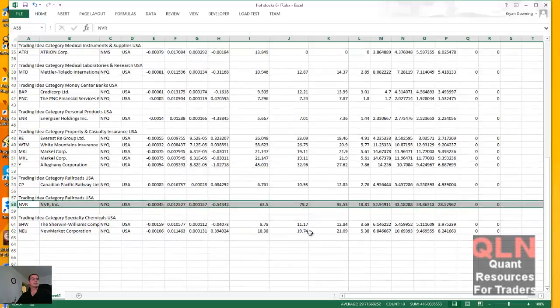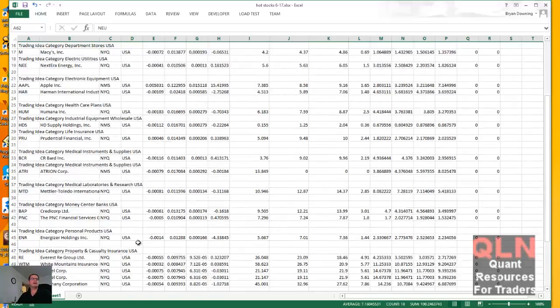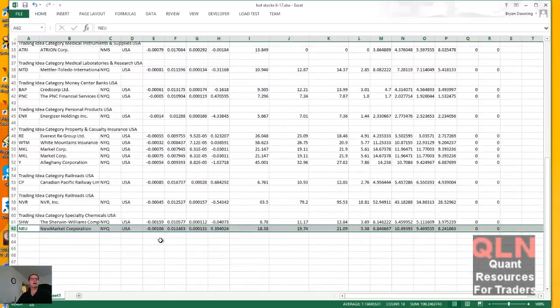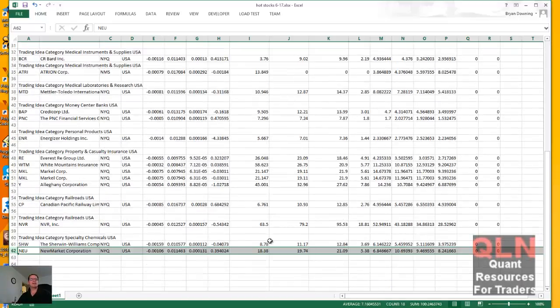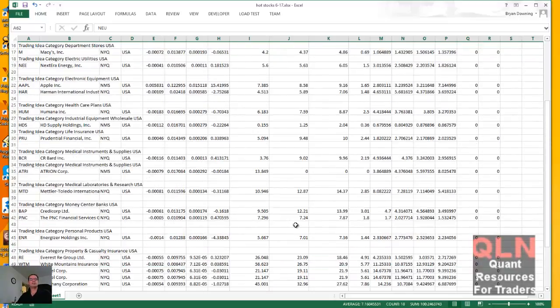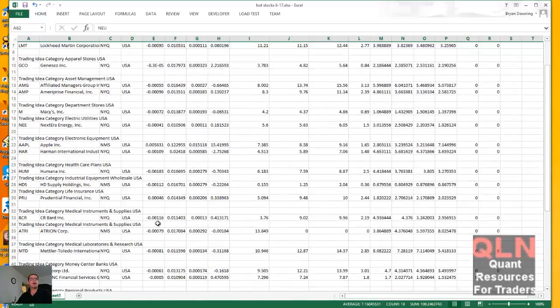In terms of chemical, this one looks really good. This Newmarket Corporation. See, the growth is not bad. So these are the hot stocks that I'm currently going to investigate, and maybe some ETF ideas may come out of this. But this is one of the approaches I may consider moving forward with the current execution of this system that I've got, the AK-47.